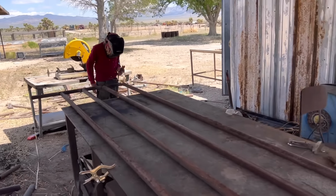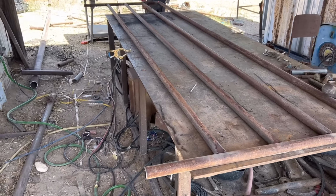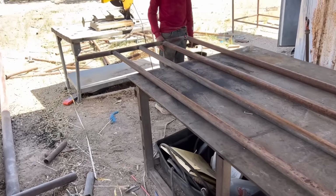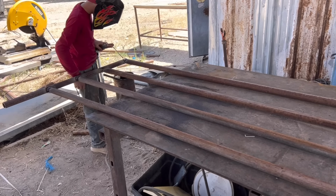Riley skipped school because his elbow hurts. Everyone else is going to do fun stuff, so we're building the panel that works as a wing to put the cattle in the strip and chute.